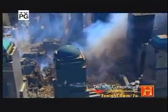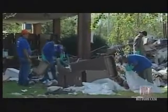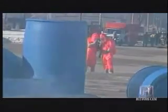Ground Zero, 9/11. Hurricane Katrina. Plane crashes, train wrecks, catastrophes on a monstrous scale. When calamity strikes, who cleans up? Tradewinds Environmental Restoration in Holtzville, New York, has become the company to call for mop-up after disaster.